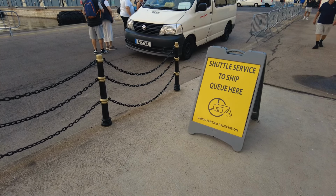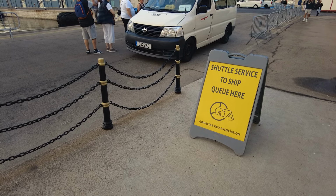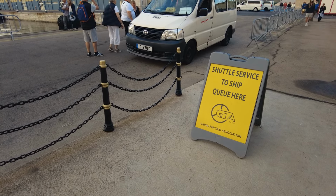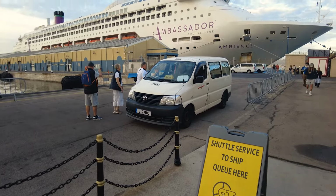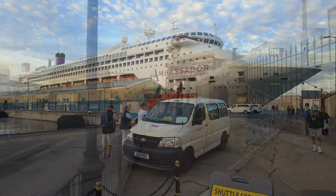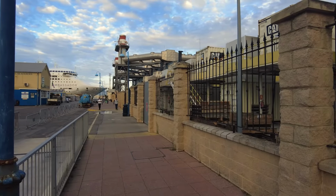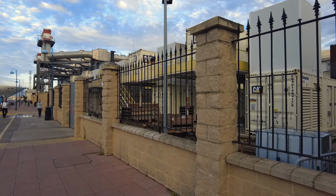Another option to get into town is to take a shuttle taxi. It costs about £4 or £6 return. It's about a 15-minute walk into town, but it's not a very pleasant walk, so a taxi is possibly a good idea. As I say, it's not a particularly nice walk into town itself. You go past all this industrial stuff.